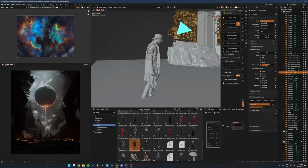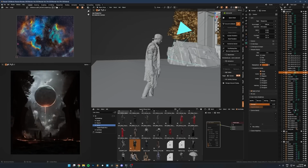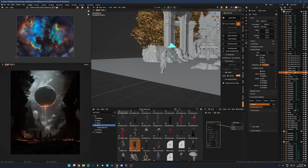I had this lens type on panoramic, but if you look at the difference here, that's not making that big of a difference at all. It's just warping it slightly. So I'll just change it back to perspective for this example. So this one's at 28 millimeters.